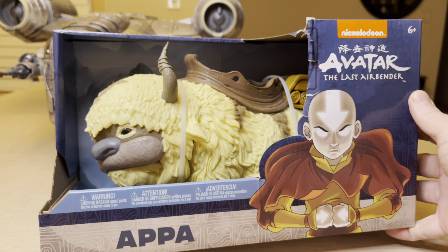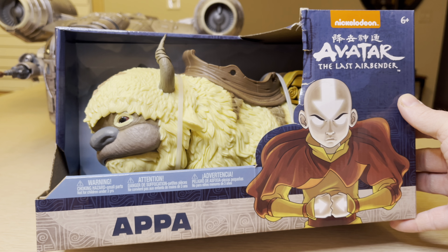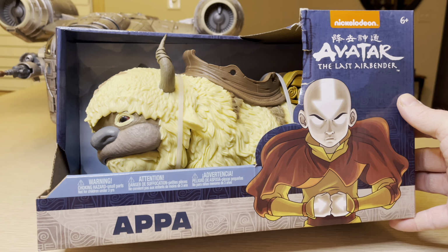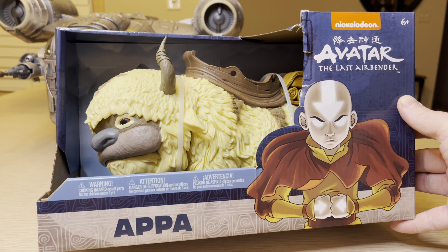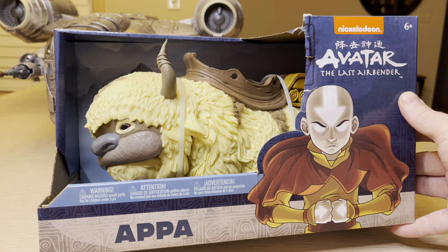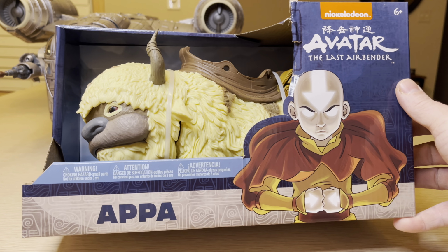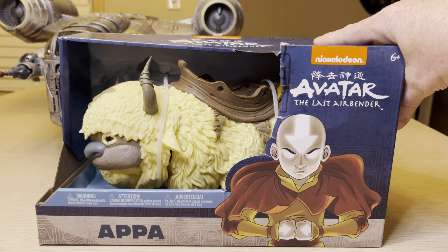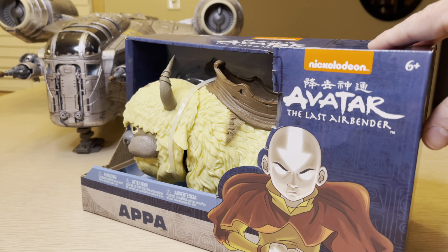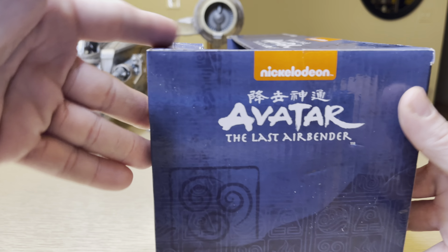I checked on the app, and it said it was not in the store. However, I had been there the day before, and I knew different. So I thought I would give it a chance. Went back to the store and found the exact same figure put back in the right section where it should be. So here is the side of this box.